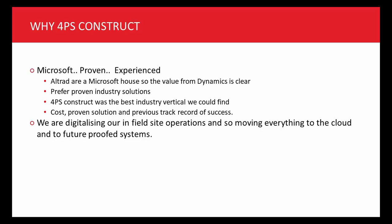So what we needed was a robust ERP system that could act as our foundation. And so when we looked into the market, we really looked for 3 things. We were a Microsoft house, so we looked towards Microsoft ERPs. We preferred an experienced and proven industry solution, so we weren't convinced at the time by Dynamics 365, and in certain cases still aren't. And we wanted an ERP system that spoke and understood our business and our industry.